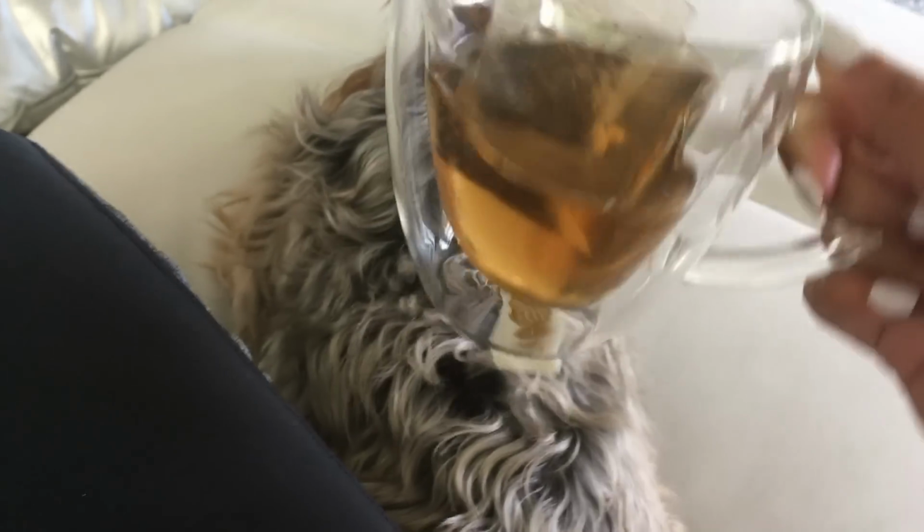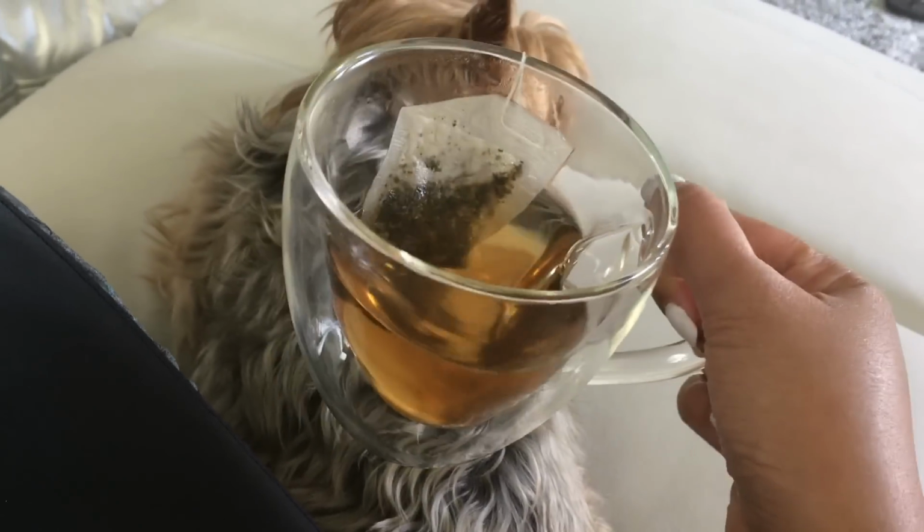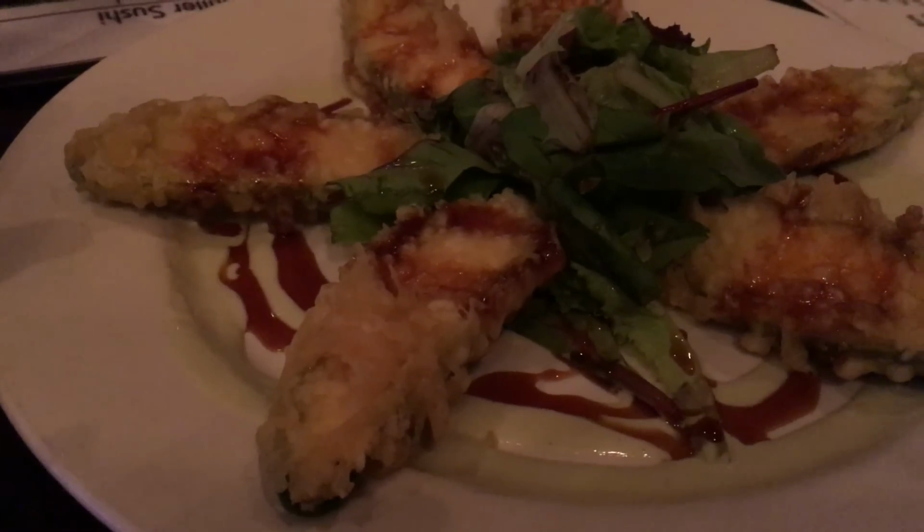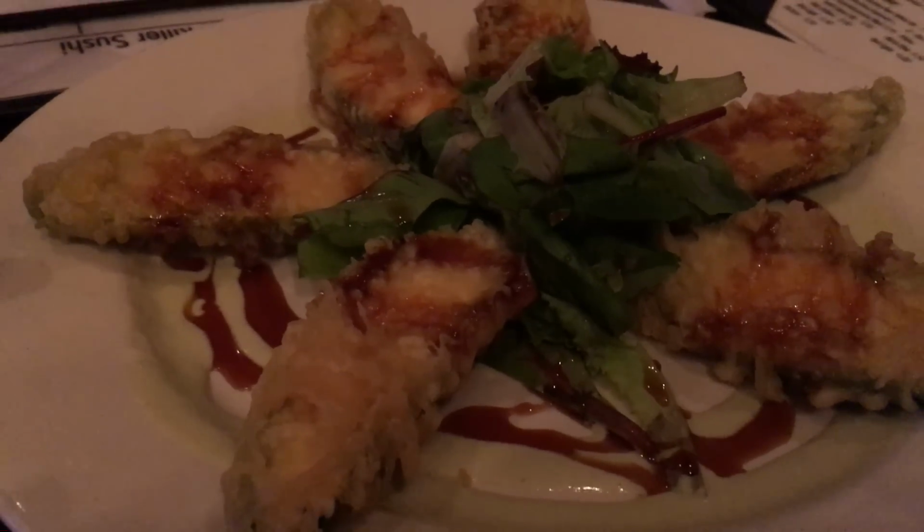I'm having my afternoon tea. This is the triple leaf detox tea. I usually have this after every meal. Well, I try to. We were just about to make dinner when my sister called, and we ended up going out to dinner with her.